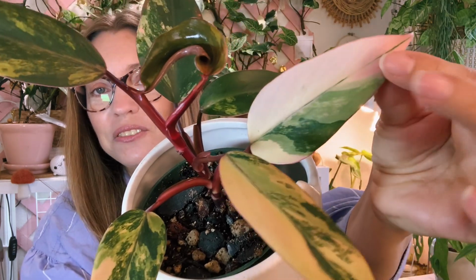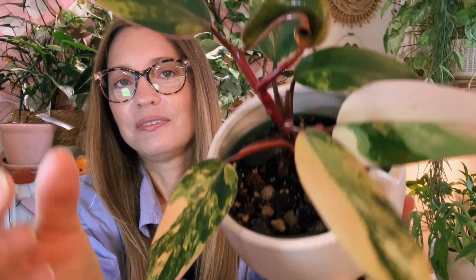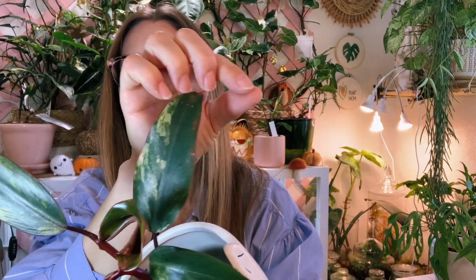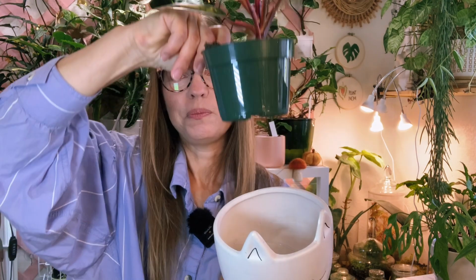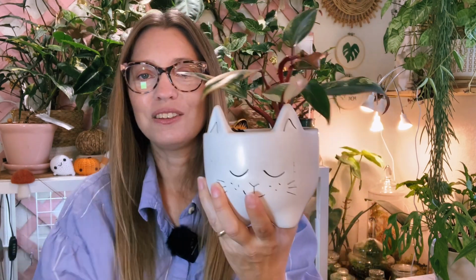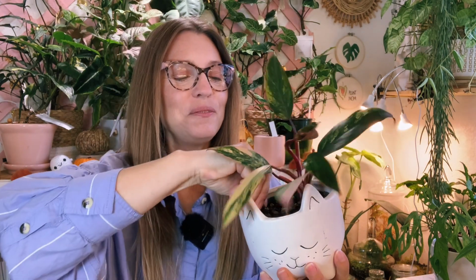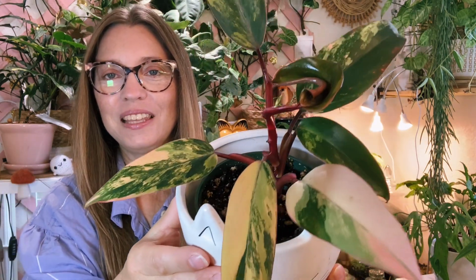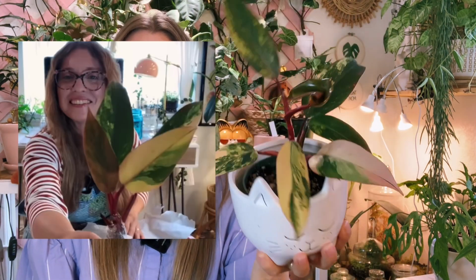Just this leaf in general. All these leaves. Look at this one. And a new one that will be coming out. This one is in a 4-inch pot in soil, a chunky aroid mix, my own mix, in this cute little cat planter, and it's doing great. That's the Philodendron Strawberry Shake.